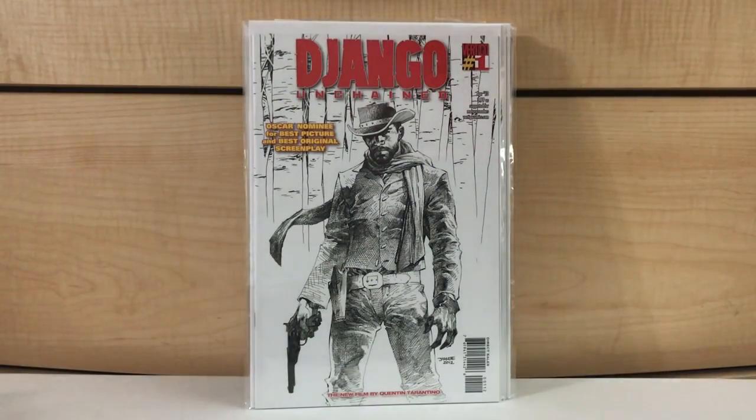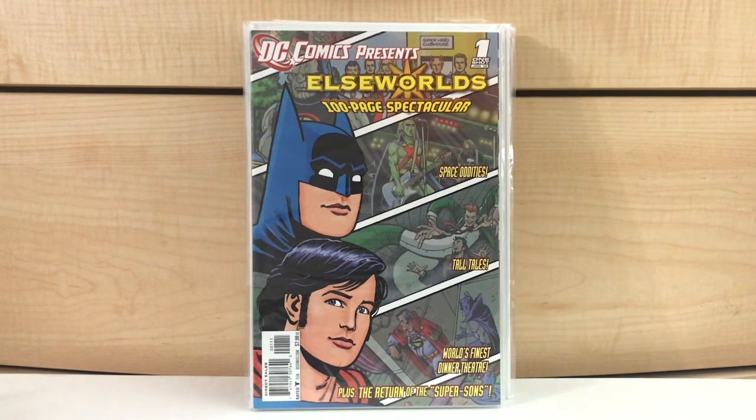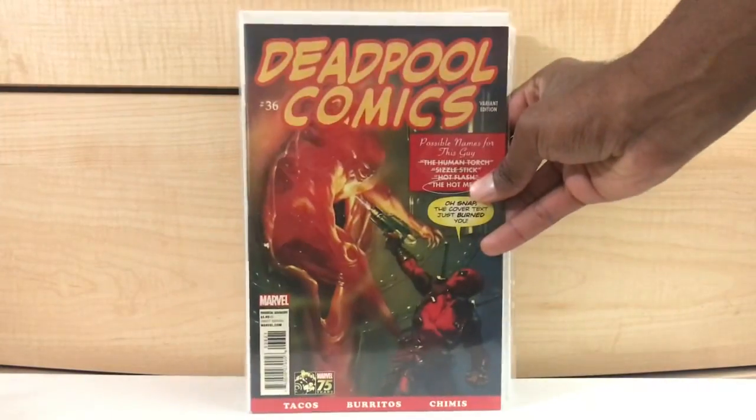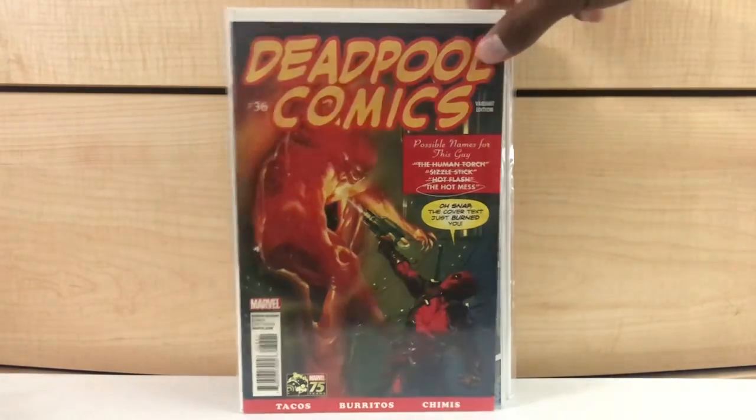All right. Also, got myself DC Comics Presents Elseworlds. This is a book I kind of had my eye on. Yeah, I got that for $8. What is this? We have Deadpool number 36. This is the Marvel 75th anniversary variant cover swipe of Marvel Comics number 1 from 1939. Picked this up for $25.